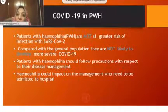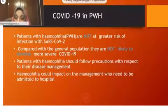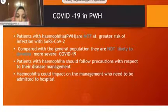Worry, concern, and psychological stress are some of the challenges that they are up against. Patients with hemophilia should follow precautions with respect to their disease management. Hemophilia could impact the management of those who need to be admitted to hospital.